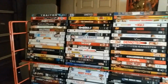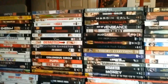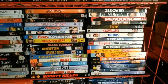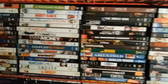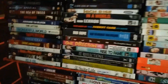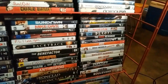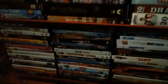Alright, this is the back of that section with just some more random releases here. Butter, A Theory of Everything, Planet 51, we drop down, Peacock, Waiting, Still Waiting, Civic Duty, Cop Car with Kevin Bacon, Even Money, Charlie's Angels, we drop down, Cat Run, High Rise, just some different releases here, Fracture, Dollhouse, we come to the last shelf here, Sundown, Filth, I Love You Man. Oh, one more shelf, I'm sorry.